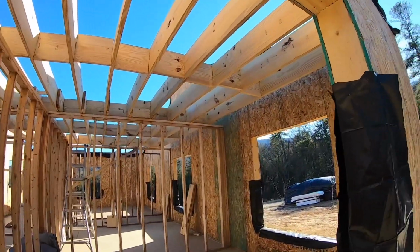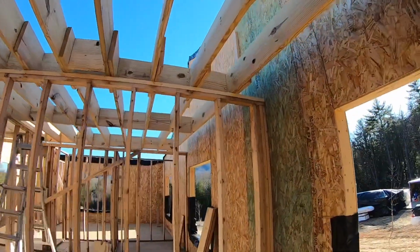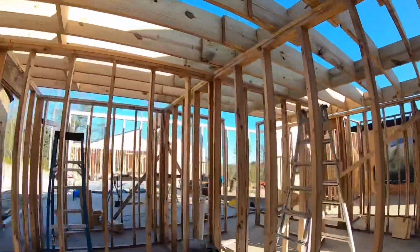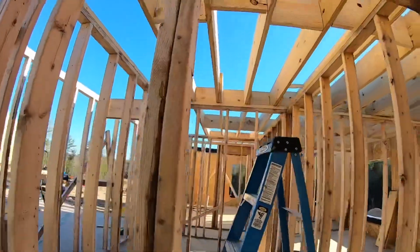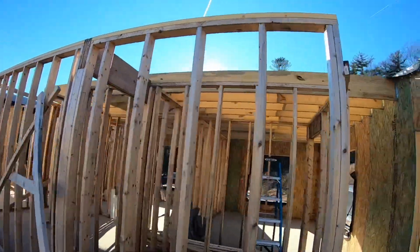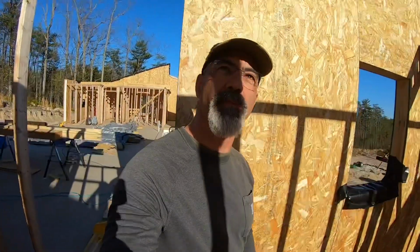Well, the blocking is done. All the way through. That ties everything together nice and tight. Puts tension on it. Keeps it the way it's supposed to be. Now, I gotta climb up on top, take some measurements so I can make my template for the bird's mouth for the trusses that are going to go across the top.